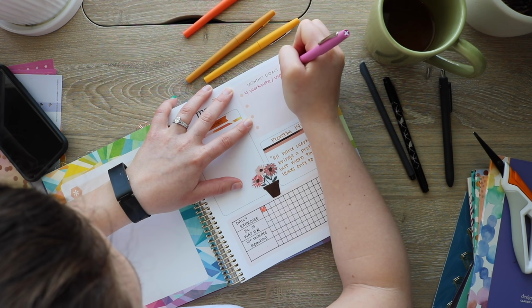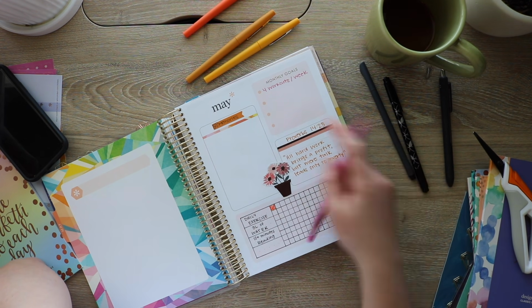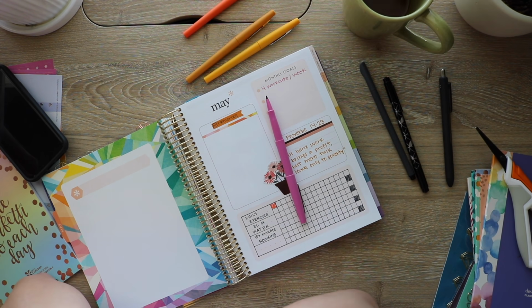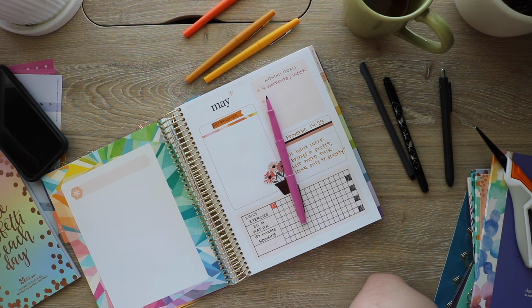So I was trying to think of what else I could write down on this page that I hadn't thought of already. And my very first one that I wrote down was just 4 workouts per week. Right now I've steadily been doing 3 workouts, and I used to do 4, so I'm like, what the heck, why am I not doing 4 anymore? So I wanted to make that a goal of mine.